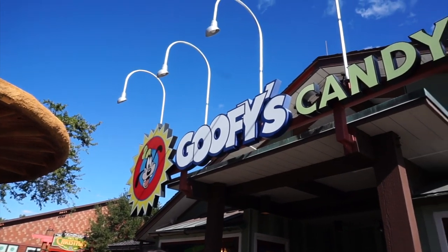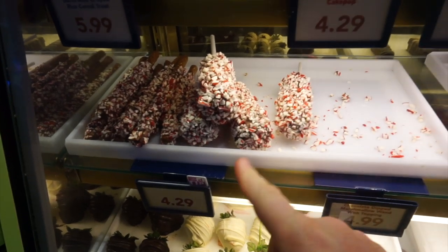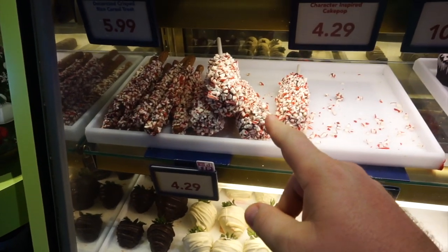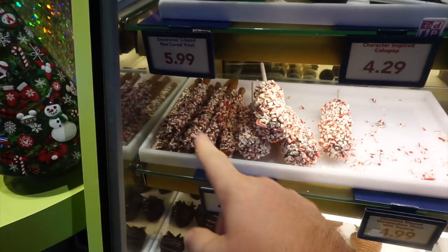Speaking of treats, let's see if Goofy's Candy Company has anything new for the holidays. Look at this peppermint bark. I believe that's on a marshmallow dipped in chocolate, and then this is a pretzel dipped in chocolate rolled in crushed peppermint. That looks delicious.